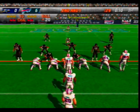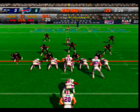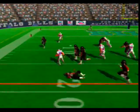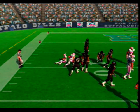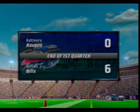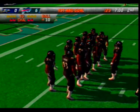Watch the snap now. Baltimore lines up in a 4-3. Stabler sends a man in motion with a counter play. Carter is there for the tackle at the 10-yard line. After one quarter of play, the score is Bills 6, the Ravens 0. And we're ready to start the second quarter.